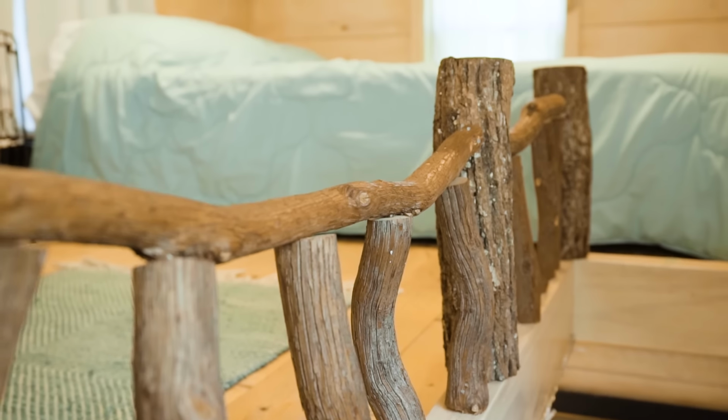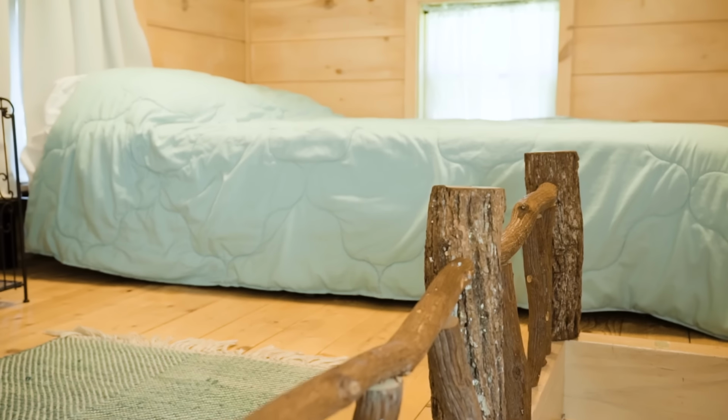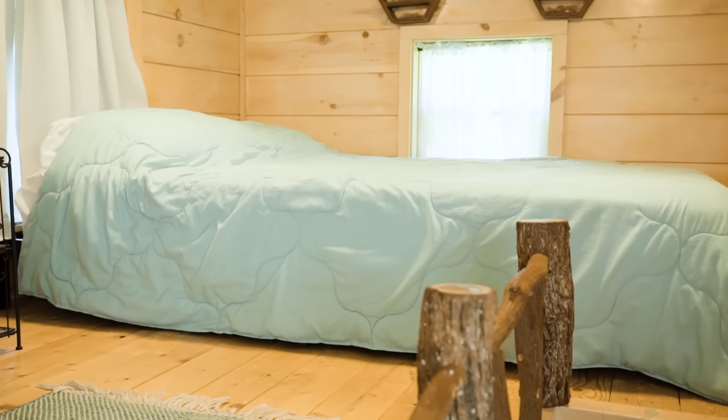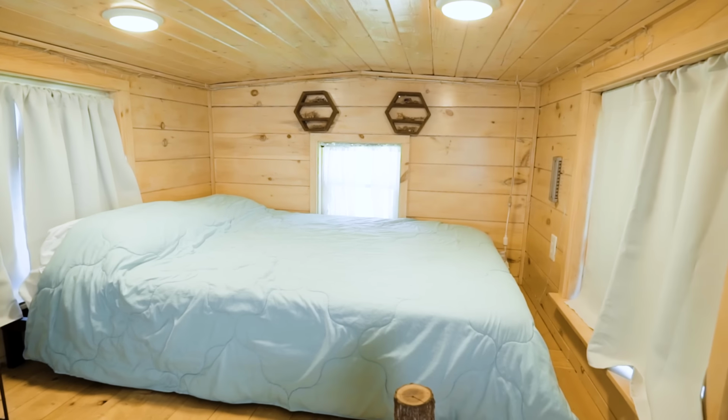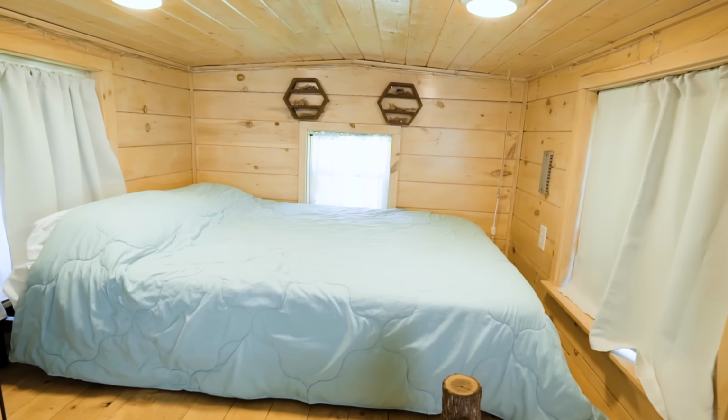And this is my bedroom. I designed it as a 10-foot by 8-foot bedroom. I also opted for the ceilings that were where I can sit on the bed as opposed to the A-frame.